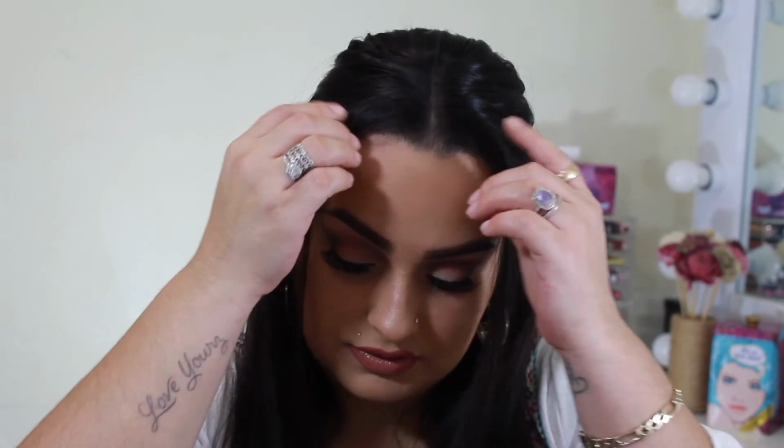Alright guys, so there you have it. This is the finished look. We have our neutral eyes, all matte, some very toned down neutral lashes, and just dewy highlighted skin with a glossy lip to pull it all together. We don't want everything to be all matte. As always, you guys can make it your own. If you do want an all matte lip or if you don't want an intense highlight, do what you please. It all comes down to personal preference.